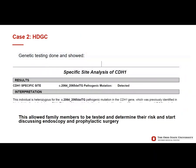We were then able to see her in clinic and do genetic testing, and it did show that there was a germline or inherited CDH1 mutation. And then we're able to test family members. And for the family members who tested positive, we could start with upper endoscopy and biopsies and start discussing surgery. And then even better, for her siblings and children who tested negative, we told them they didn't have to worry about the stomach cancer that had happened in their mother or sister.